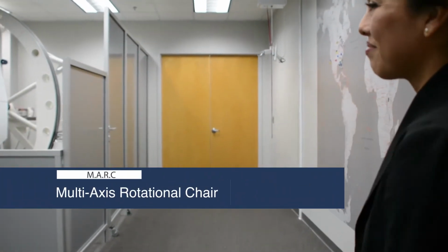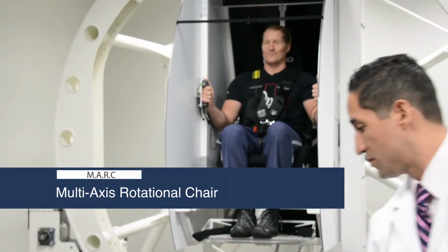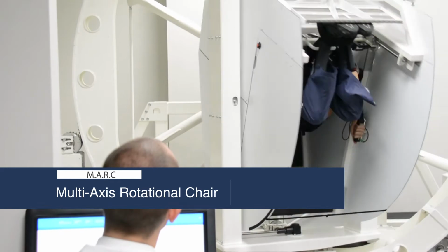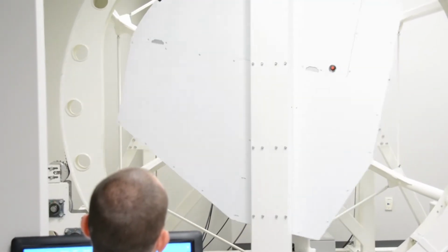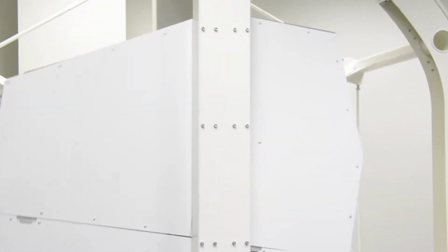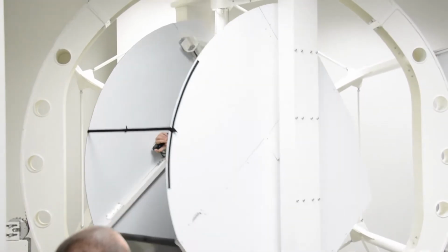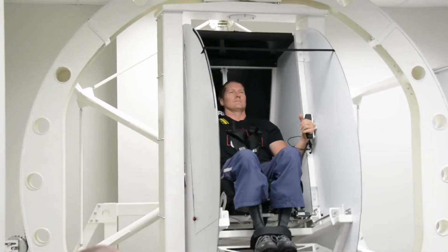Now, last but not least, over here we have Mark. Mark is our multi-axis rotational chair. It is one in the world. It is the only one thus far that can rotate in all 3 axes, meaning front, back, right, left, and do cartwheels at the same time. The direction and the speed to which each patient will move will all be customized by the doctor, depending on what part of the brain they're wishing to stimulate.